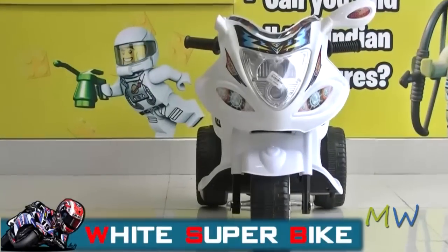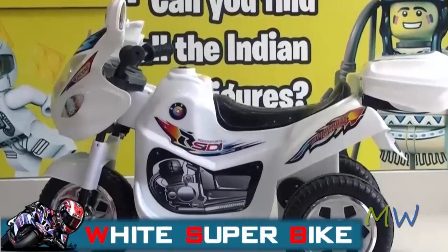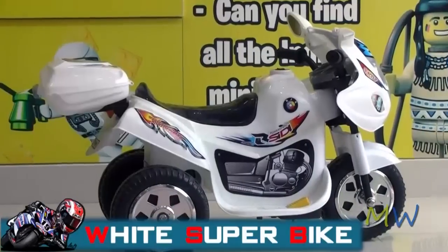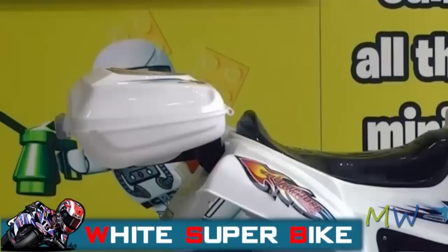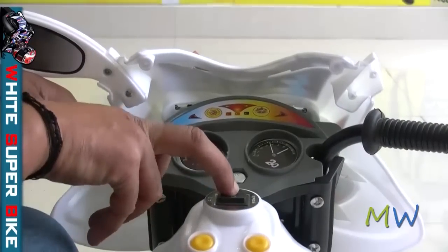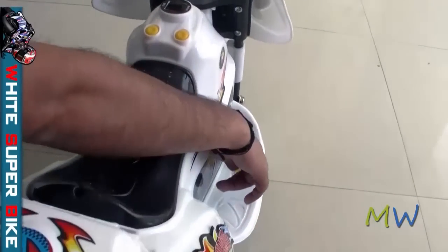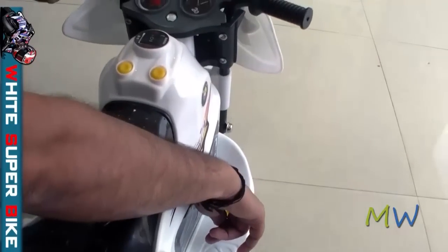Hey kids, let me present this white colored three-wheeled superbike for you guys. Made and designed especially for little heroes like you. So let's see the features of this bike now. Here is the power button of the bike, and here is the modes of the bike. Now we put it on the front mode and we are pressing the accelerator here, and the bike is moving forward. Put it on the back mode and press the accelerator, and your bike is actually going back.